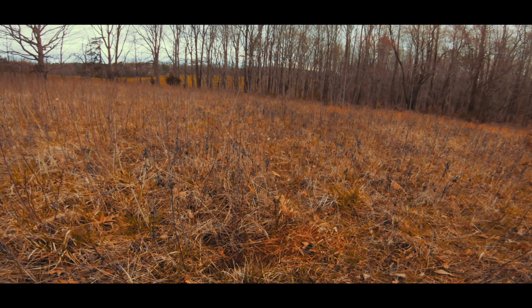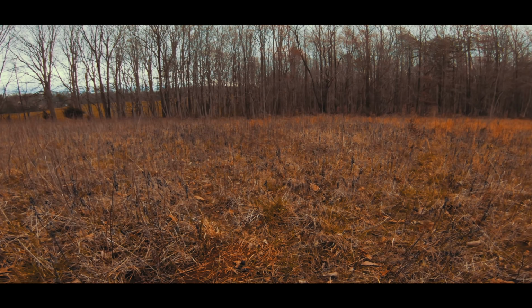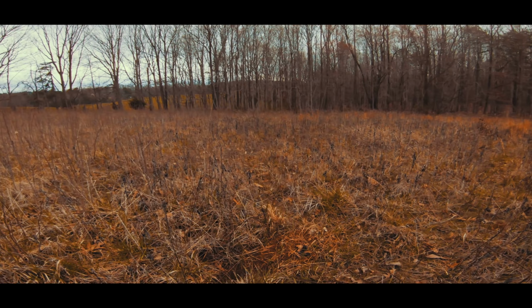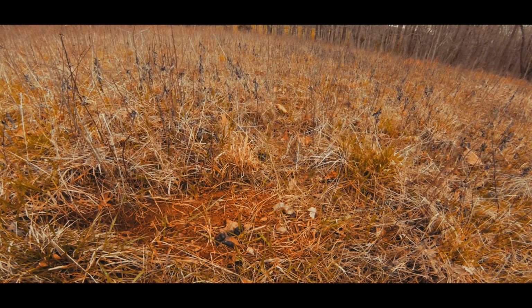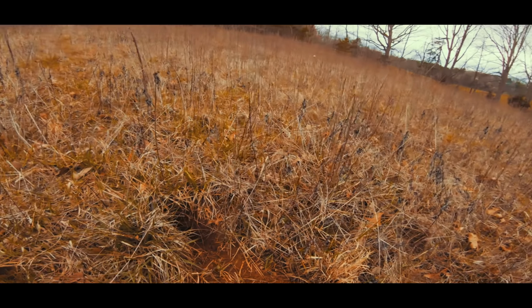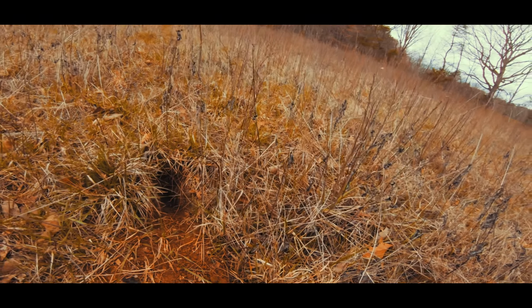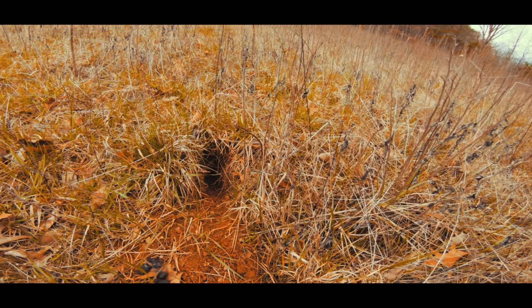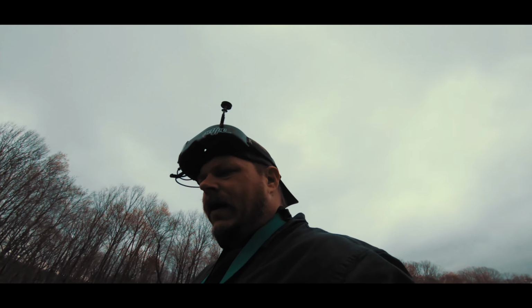That's two foxholes. I don't know what other kind of holes there would be. That's the poop. It's a tiny little hole. I mean, it is tiny. It's like a mole-sized hole. I mean, that hole is like no bigger than this. I don't understand how a fox could fit in there.